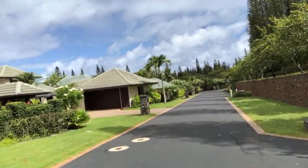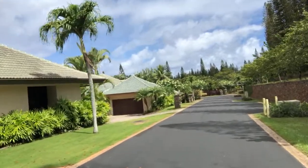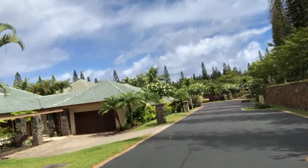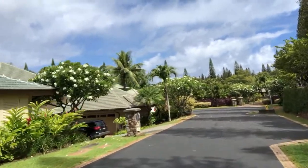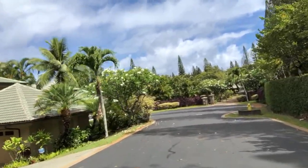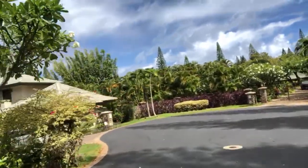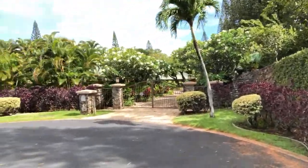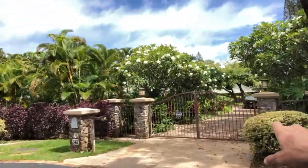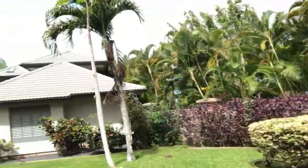If you have been checking in with my weekly Maui real estate watch report, check it out. It's on my blog, but every week I am posting all the price reductions that are happening on Maui right now. It's actually a Google Sheets spreadsheet that I published on my website. Here's a nice end of the road estate in there, nicely gated. You must put 2 lots together.